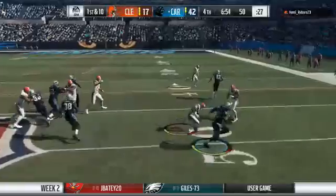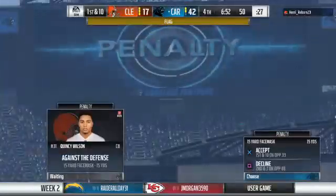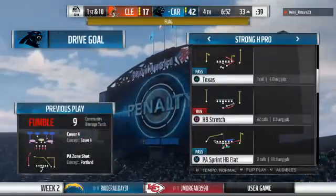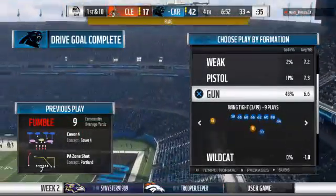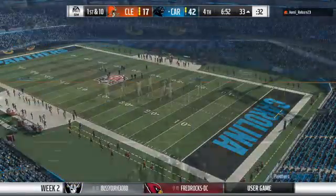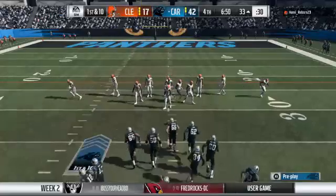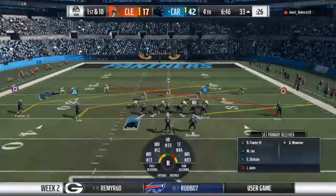Now Foreman. And another mistake here defensively, as a flag is down on the tackle, and that's going to tack on 15 more. Then the offense lining up 1st and 10. Let's go!